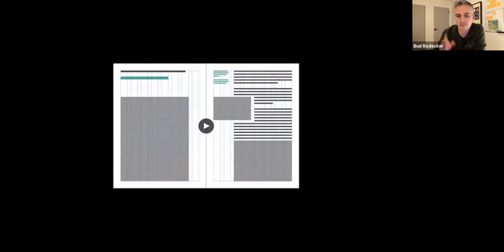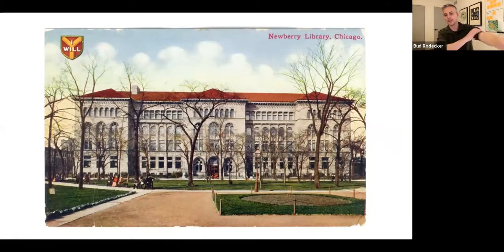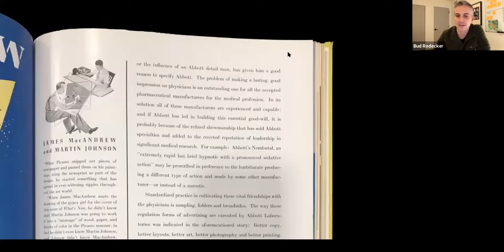Our first step, and I'm flying because we're a little behind schedule, so I'll go quick. So if we go to the next slide. We first wanted to look at design from the era. So we went to the Newberry Library. We took a little field trip. That's a vintage postcard, but we'll go to the next one. And then pulled samples from the era. And what we found were printer samples from the Lakeside Press and from R.R. Donnelly. And there were a few that we identified.